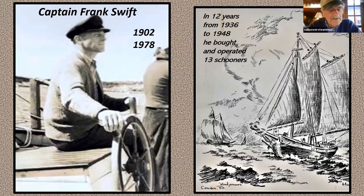He had some sail training. He was interested in vessels. But in doing what he had to do, he became a camp counselor at Camp Wigwam in the western part of Maine. For some reason, he was looking at these schooners loading in Bucksport, and he decided he would try to take some of his camp kids out on a schooner cruise.